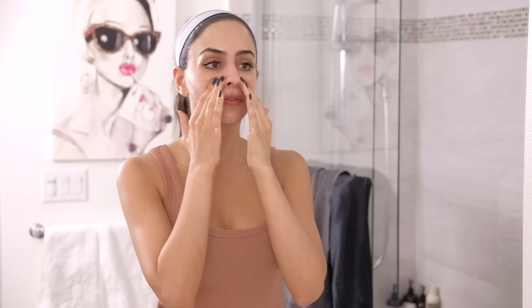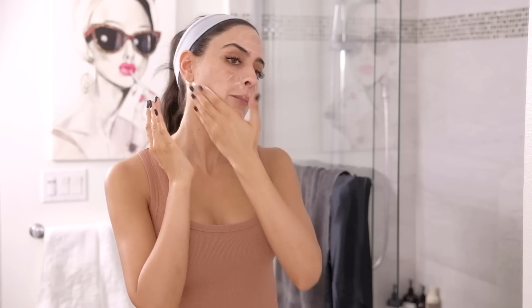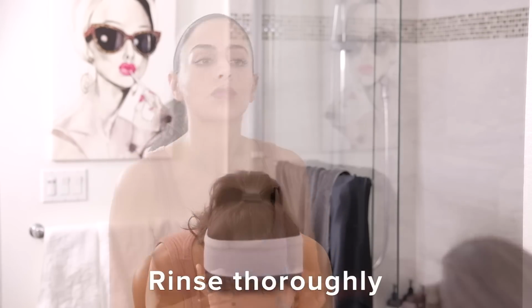I like going in nice circular motions and incorporating a little bit of facial massage, just moving everything up. We want everything to go up, not down. So I like to just gently push up and really make it an enjoyable experience. And obviously if it's the morning, you don't have to take as much time because you're not removing any makeup or any makeup residue. Okay, I'll rinse it off.